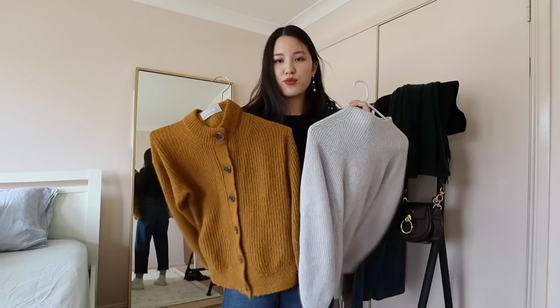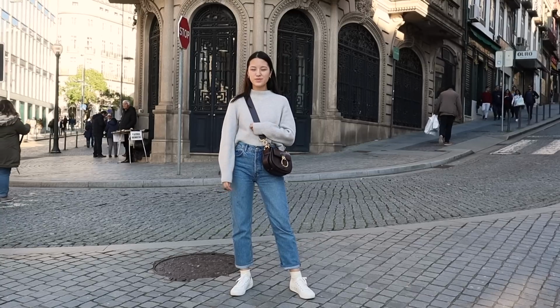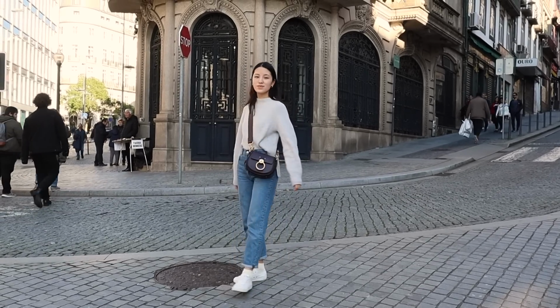So these next two pieces are both from Ewa Lane. I featured both of these in quite a few videos recently. This is 93% cashmere, and it may be the most luxurious thing that I own. I definitely think for something as basic as a grey chunky sweater, it's worthwhile trying to save up a little bit for it.